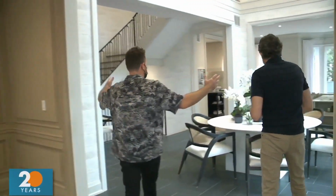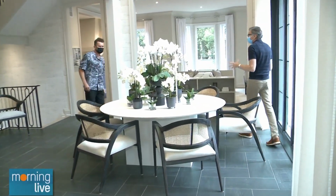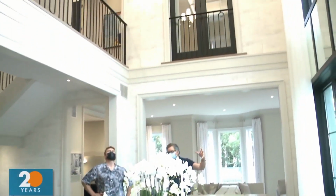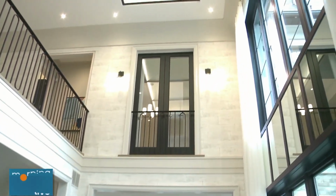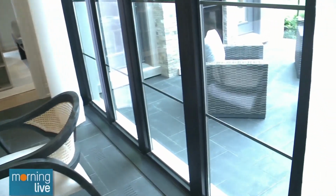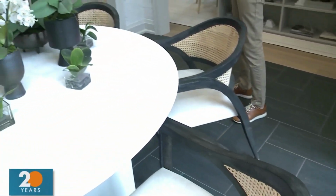Well, look at this. So this is kind of the main dining area? This is the main dining room, and I did something that was less traditional than the typical dining room. I wanted this atrium in the middle of the house. And we took the flooring from here right out onto that terrace. We did the table out of Caesarstone, so it feels like an outdoor stone table, and the cane chairs. And this is a great space to spend time in.